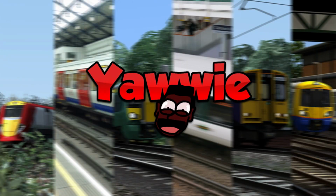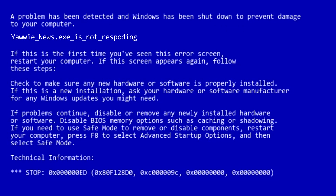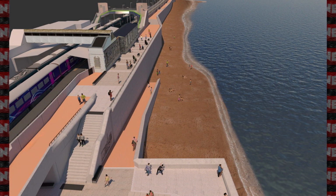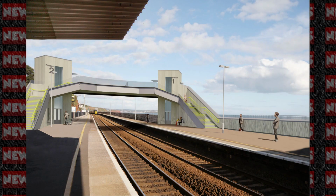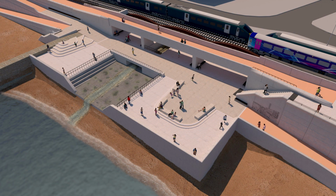And lastly in the news. And how do I say this? Plans for the new doorless sea wall, as well as protection for the main station, have been revealed by Network Rail.